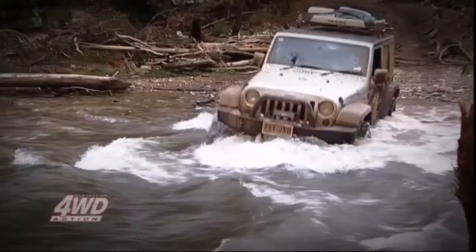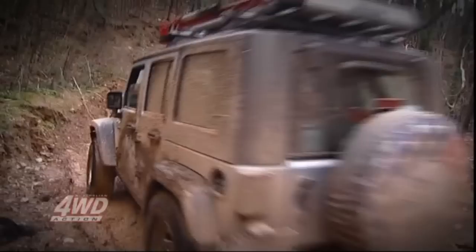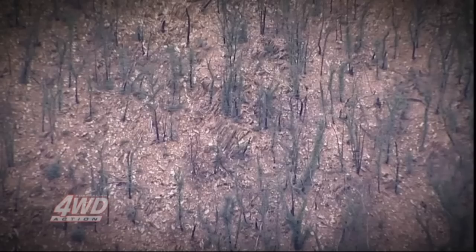There's river crossings galore in the high country. And they're all awesome, and they're all cold too, especially at this time of year. But the views make everything worthwhile, they really do. Even after the massive bushfires, this is still some of the most fantastic country on earth. It's just breathtaking, it really is.